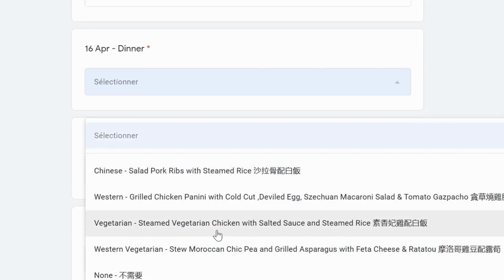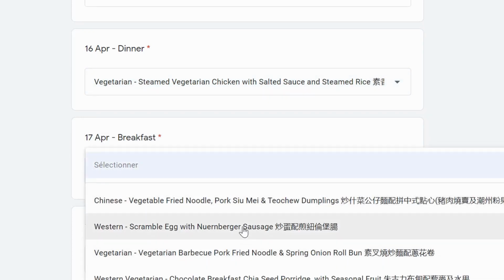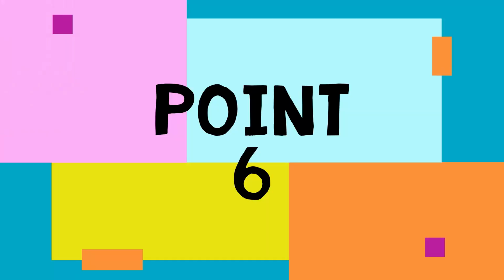So you can pre-choose the meals that you have, and you can just send them this form that you already filled out, and they will be following it. So for the food, it's 5-star.